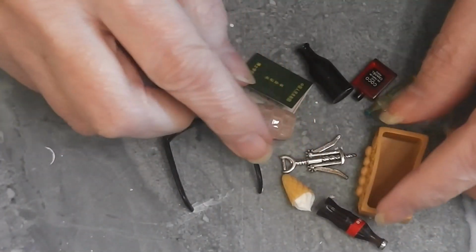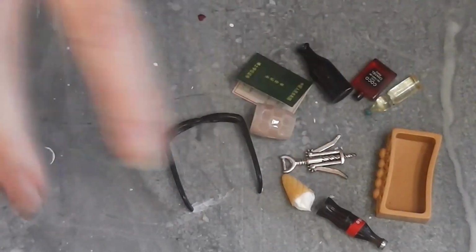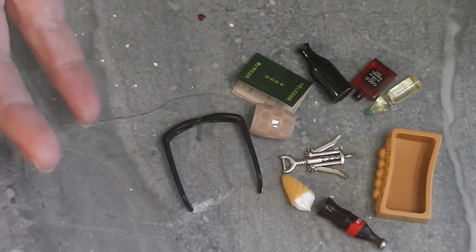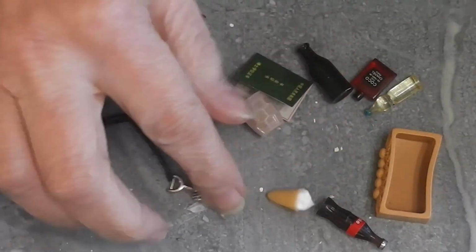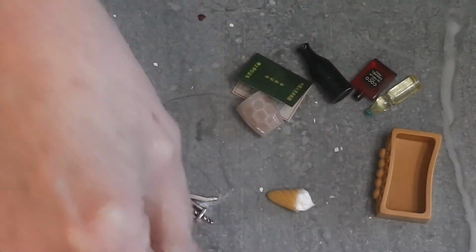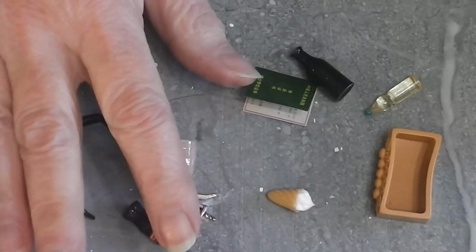All right, here is our haul out of our 10 bags that we got today. So my thoughts. First off, I find it phenomenal that we got no repeats within the 10. It has been a very long time since we have done a blind bag opening and not had multiples within the set. A few of these, the glasses, the corkscrew, the Coke bottle, and the perfume bottle, and I think this one, we've had before.